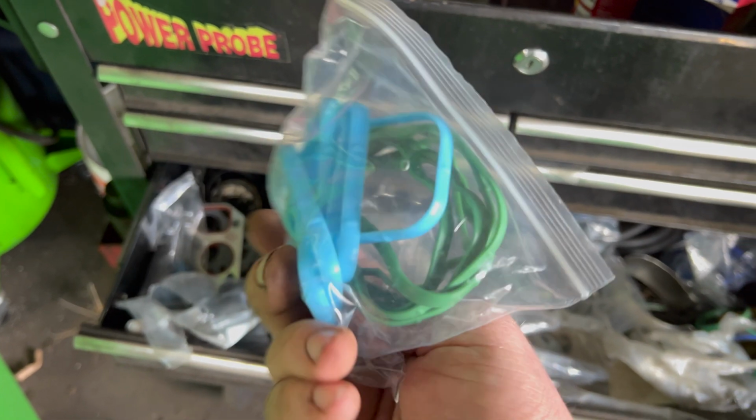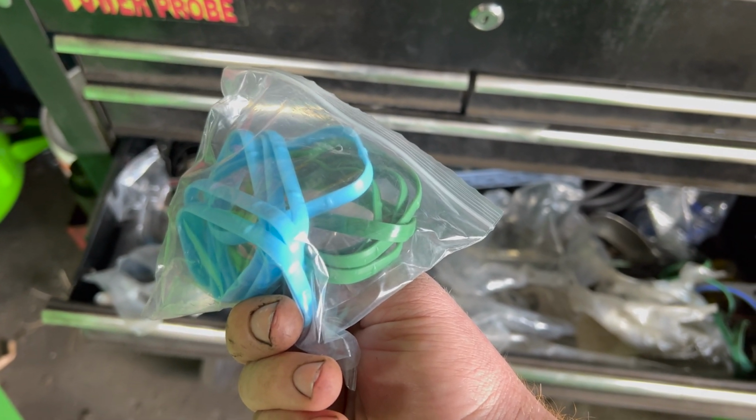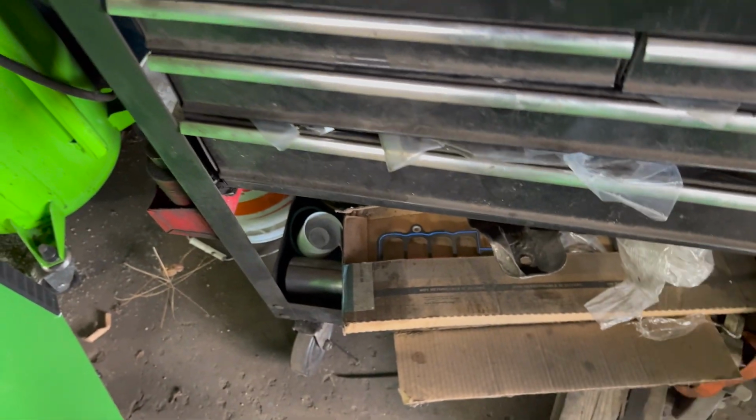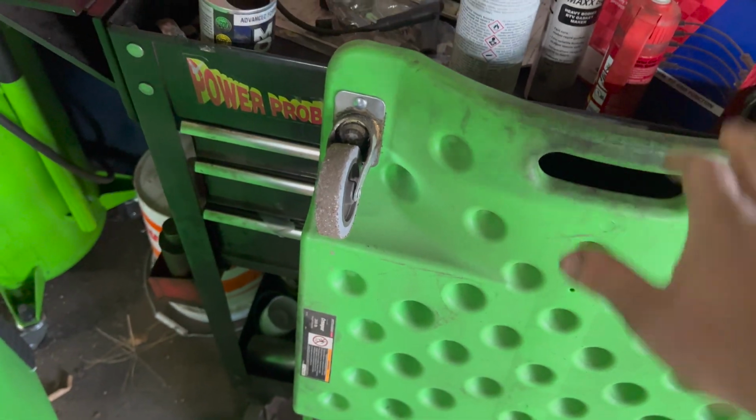This is for the, what do you call it? The 3.6 Pentastar, the Dodge. How those oil filter housings can be. That was an extra set of gaskets that came with it.